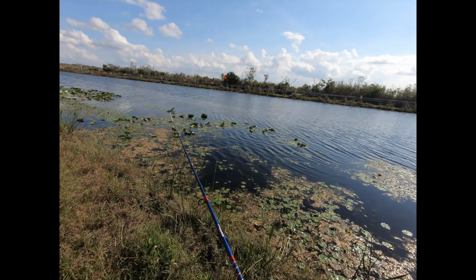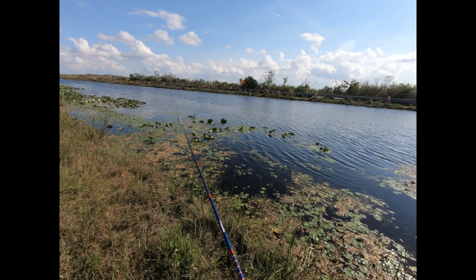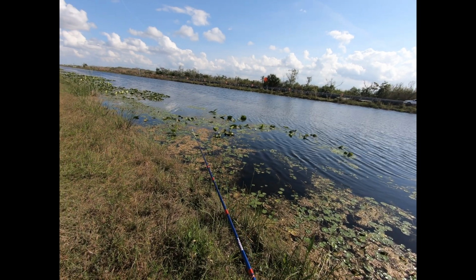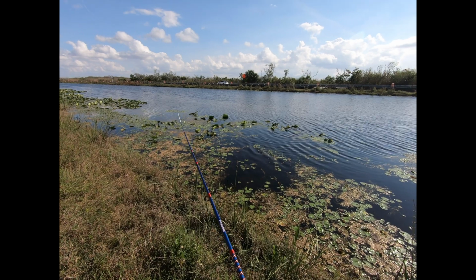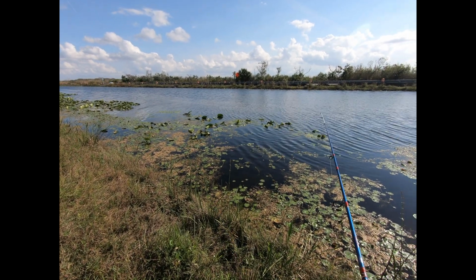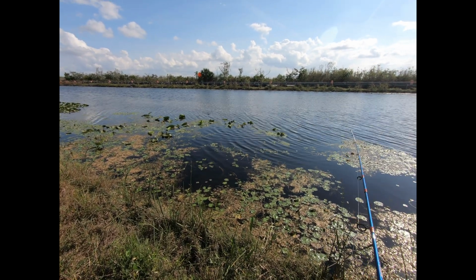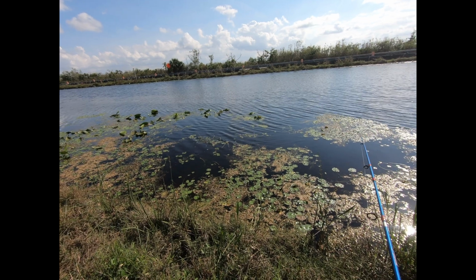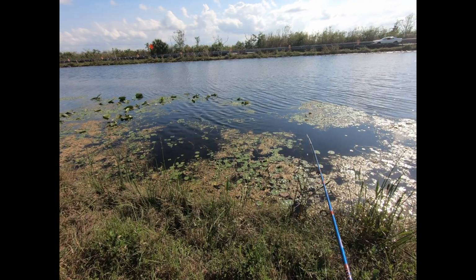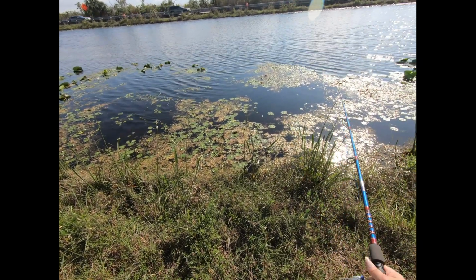Guys, we don't typically fish freshwater, so if you guys have any advice for us as far as using the frog, how to cast it, how to retrieve it, we'll appreciate the comments. They're always welcome. But so far I'm not having any luck with it. Again, I've only cast it like 3 times. I'm pretty sure you gotta cast a lot longer than that.